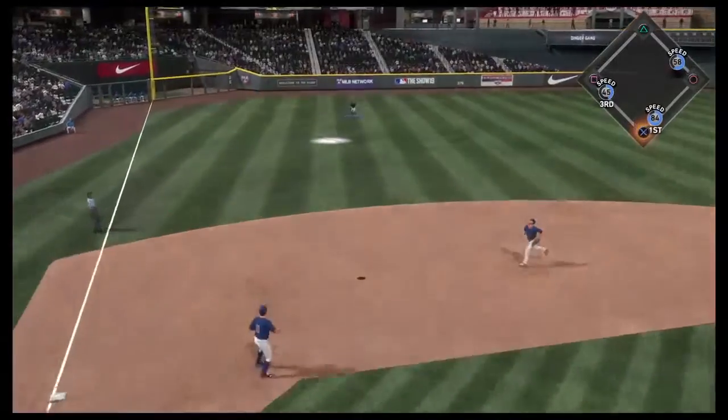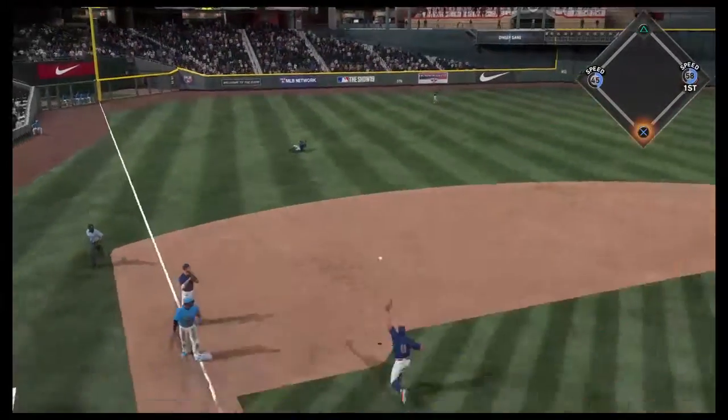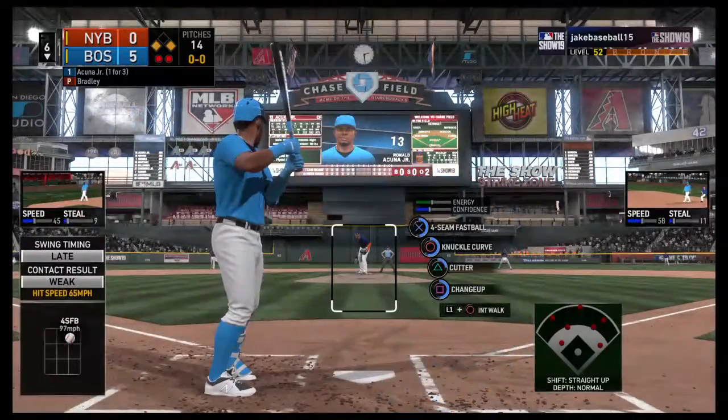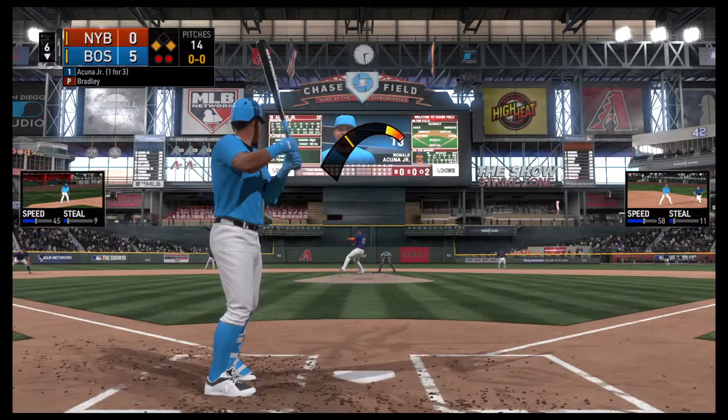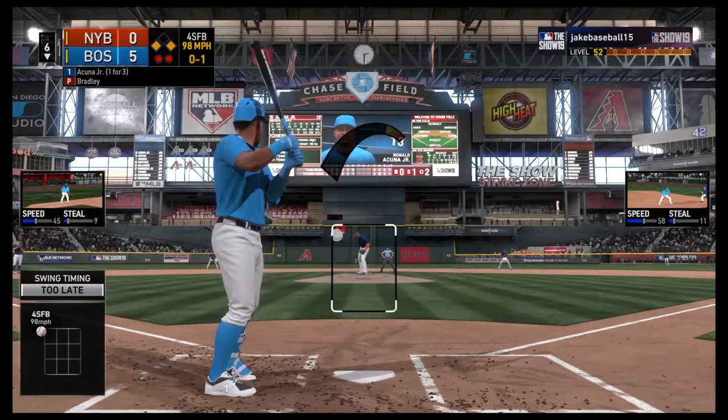Goes the other way, and this is in the air out to left. Heiner has it, and I'd be surprised if they send the runner. And even with 2 away now, that ball just didn't get out there deep enough, so they'll hold him at third base. And he swings through a fastball and doesn't catch up with it.